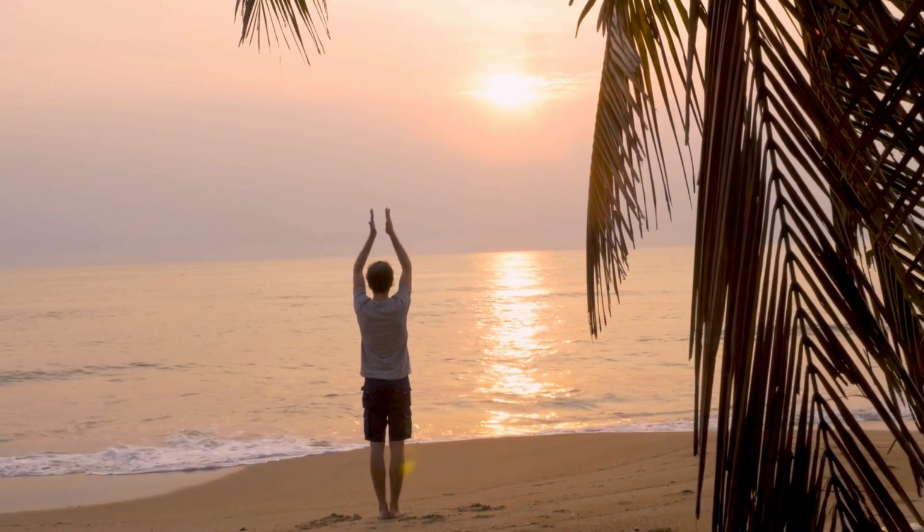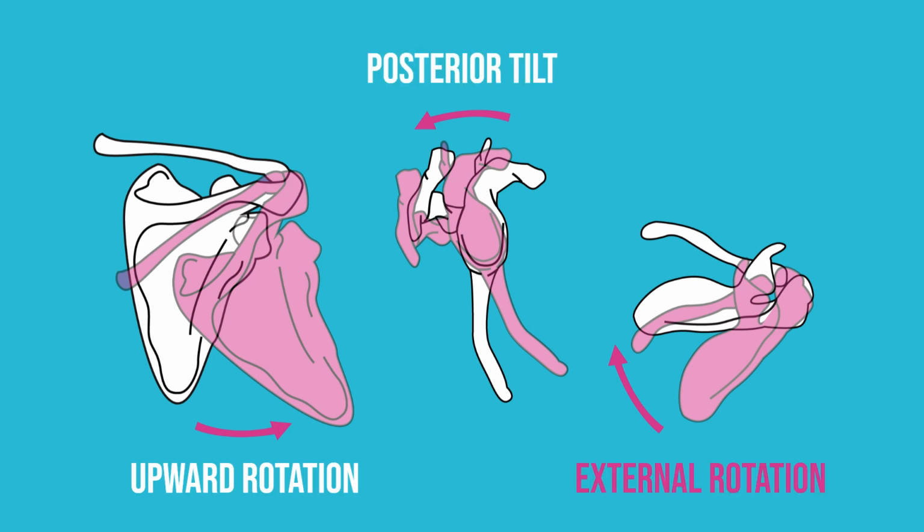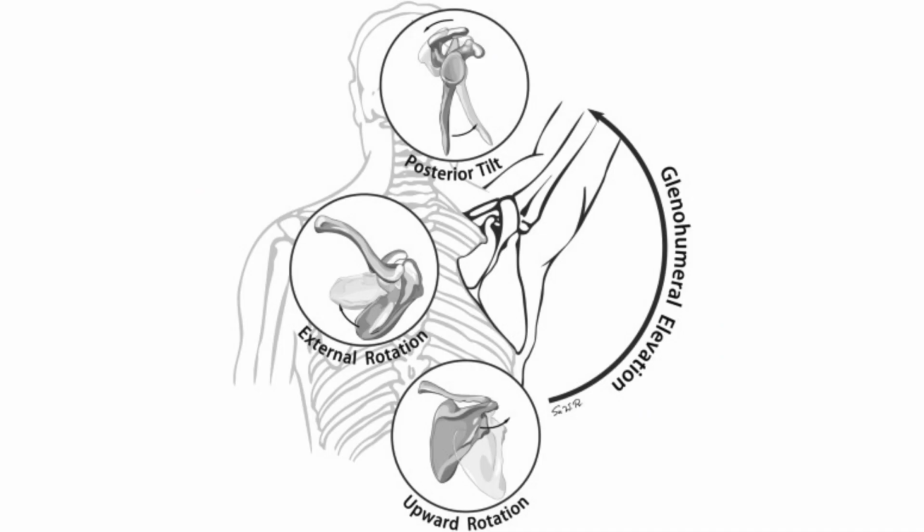But in order to understand the condition, you need to first understand how the shoulder normally moves. When you lift your arm overhead, the shoulder blade is designed to undergo a precise combination of upward rotation, posterior tilt, and external rotation. This combination of movements is essential for achieving proper alignment of the nearby shoulder joint. The scapula moves correctly and ensures that the forces through the shoulder joint are well balanced.